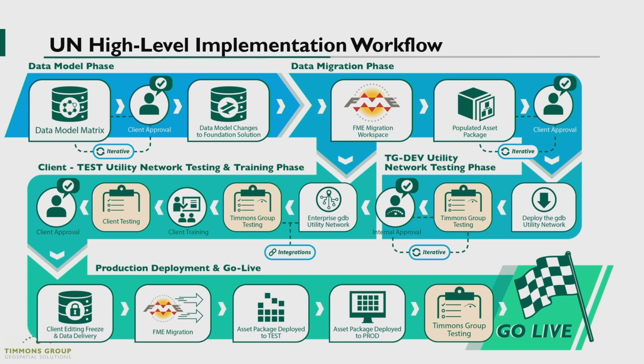At that point, we also make sure all of the integrations, so if there's any Python scripts or CityWorks implementations or anything like that that's integrated with the GIS, we would update those in that test enterprise environment, do testing on our side from the UN and CityWorks and whatever other side, and then provide training.